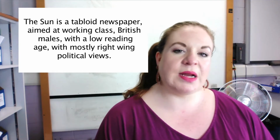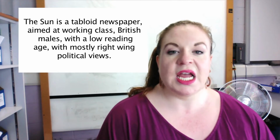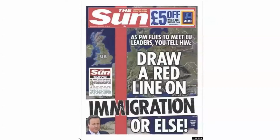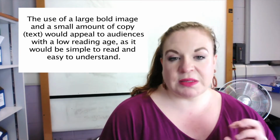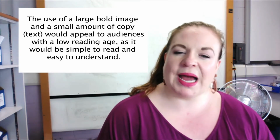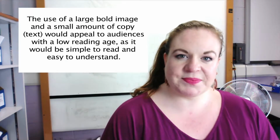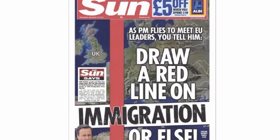So that might explain why the front cover of The Sun for examination in 2020 is a really large picture with a really small amount of writing. The larger image is going to engage that audience who perhaps want their news told to them in a really simplistic way, and the small amount of writing, or the small amount of copy, is what makes it perhaps easier for them to understand. The image is probably the first thing you notice on this newspaper cover.